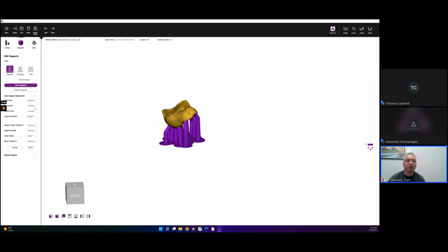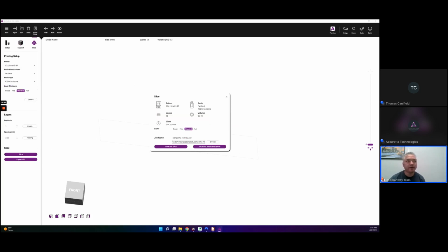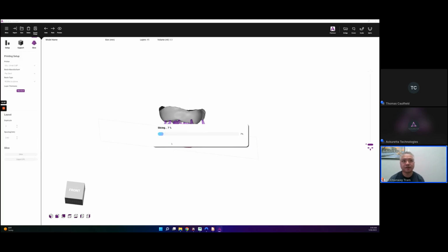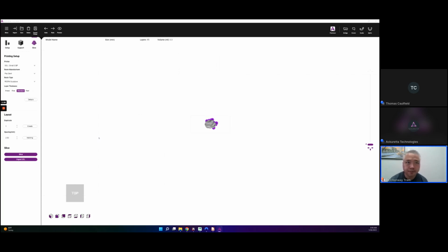The simplicity of this program is very unique and super easy to use. The only other thing I added here was I changed the support size to be a little bit smaller so that it's easier to break off. But again, once you click the slice button, it'll give you a time frame for how long. In this case, this restoration takes 22 minutes. You save it, slice, and then you just send it over to the printer and have the printer print from there.